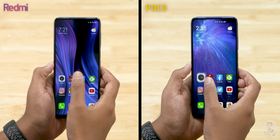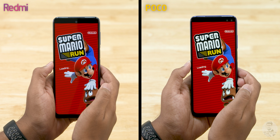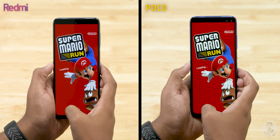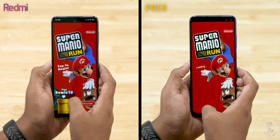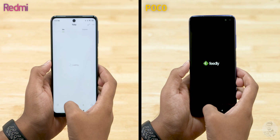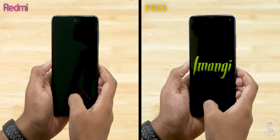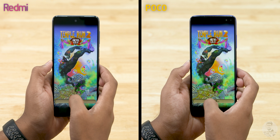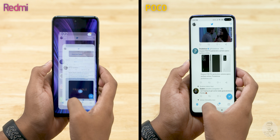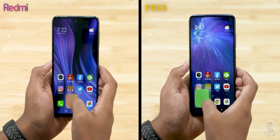Let's now go ahead and start the stopwatch. Opening up Super Mario Run. The Note 9 Pro loads it up faster and takes the initial lead. With Feedly though, the POCO X2 catches up. But the Note 9 Pro marches ahead as we move on to Twitter and YouTube. Moving on to the last row of apps, can the POCO catch up once again?